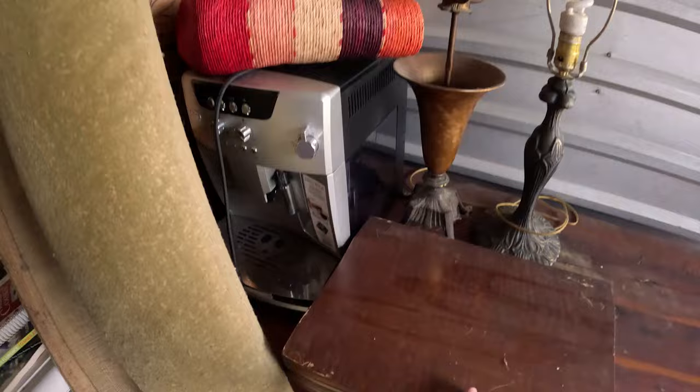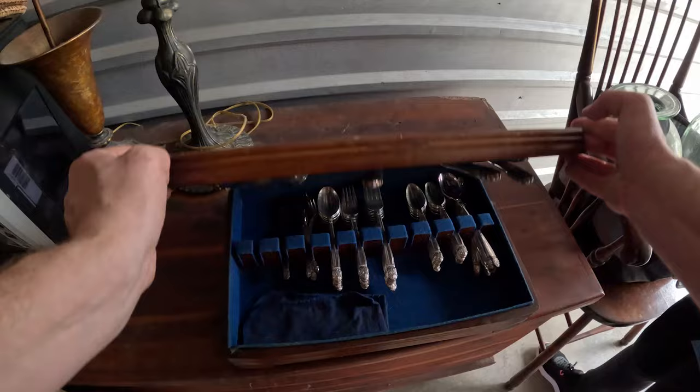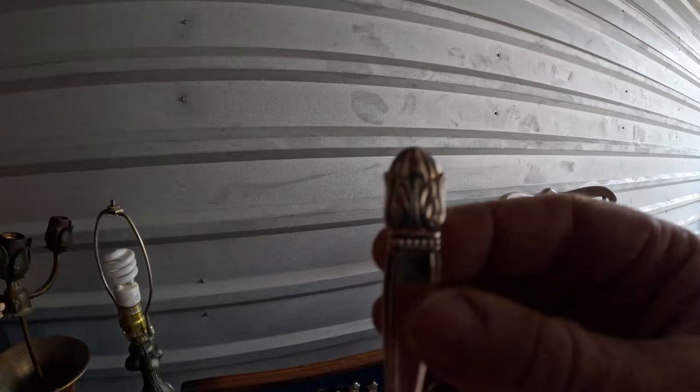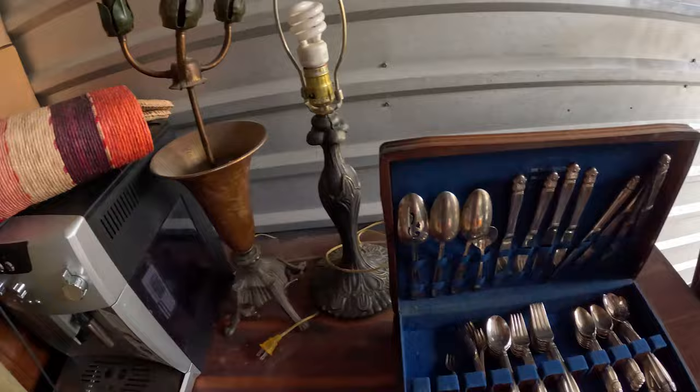Is there anything in this? It's a whole set, says silver plate right there. Holmes and Edwards silver plate. Is that what's in here? Yeah, Holmes and Edwards. That's a nice set though. And see the detail there. Are these little ones even? Yeah, it's the same design. It's a whole set of the Holmes and Edwards.